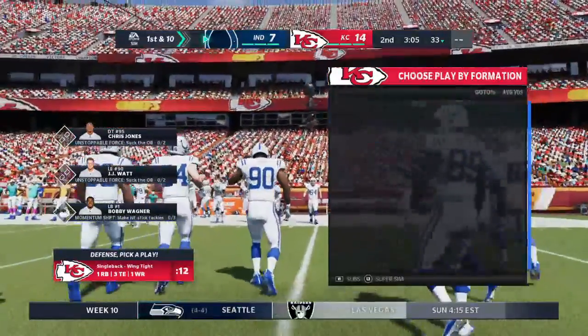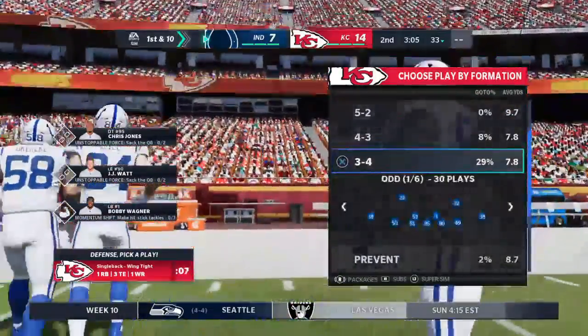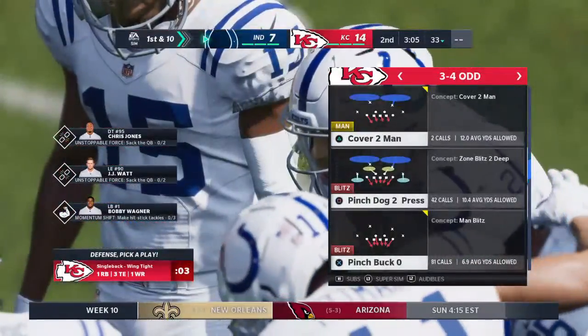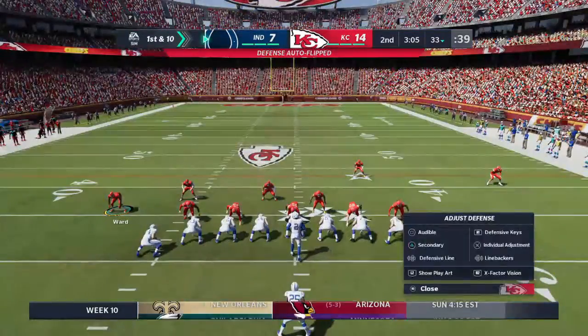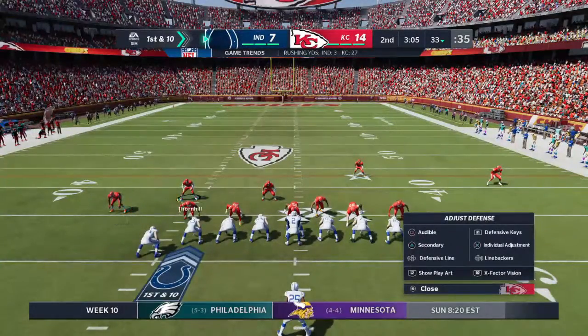Marlon Mack now heading back out there. They've given him some touches. They haven't had a lot of success on the ground. Do you maybe keep going to that well, or do you mix it up more? I think you mix it up more, try and loosen things up. Get the defense to react to other people, other plays, but don't forget about it.